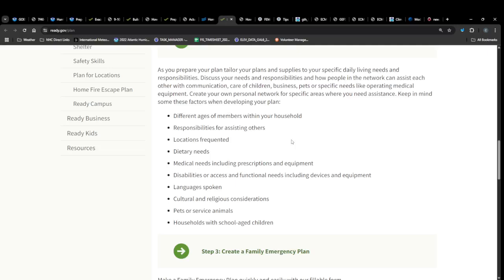I believe we have a tax-free holiday in the state of Florida coming up soon. Kylie, can you check and see if we have dates on that?